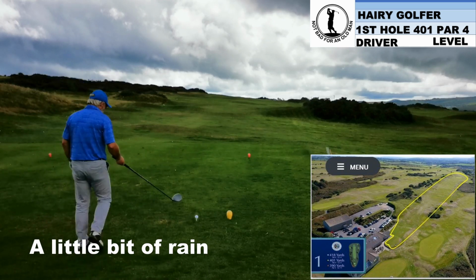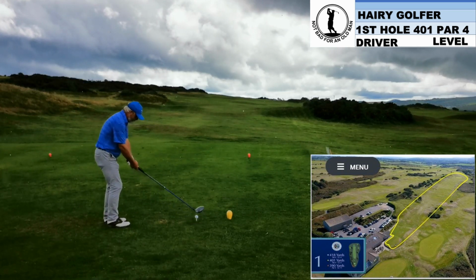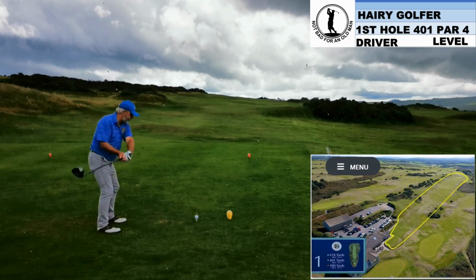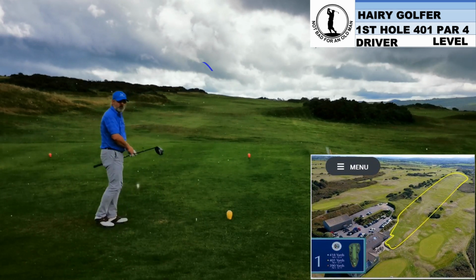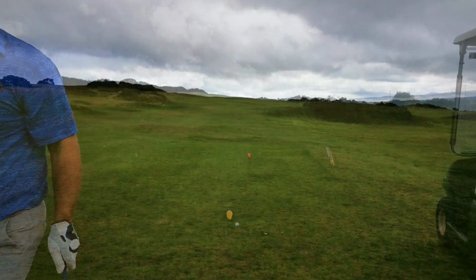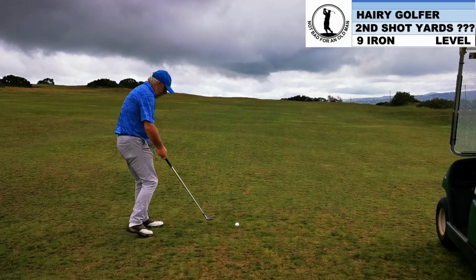Here it comes. At the heel. A bit of a stiff swing. Poor opening tee shot, quite short.